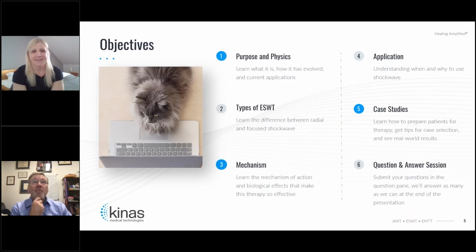We are going to look at some of the objectives of shockwave today. We're going to look at the purpose in physics, and I know physics is probably not always the easiest thing to look at, but I think it's very important.